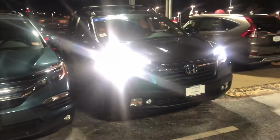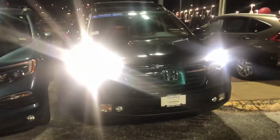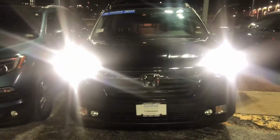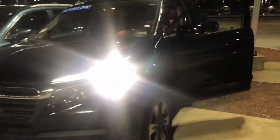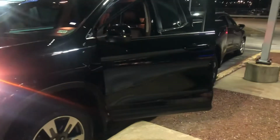Thanks for your interest in our 2017 Honda Ridgeline RTL-T in crystal black with black leather interior. And the RTL-T does offer a host of fantastic features.